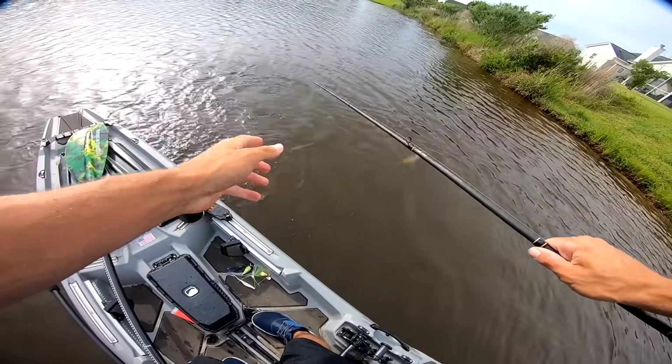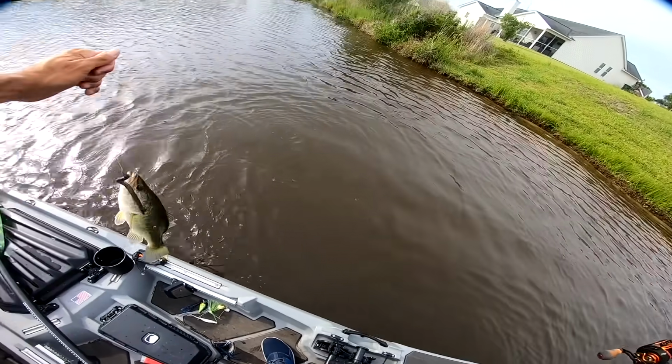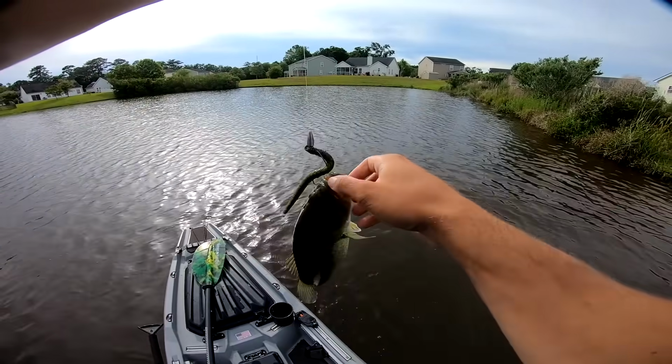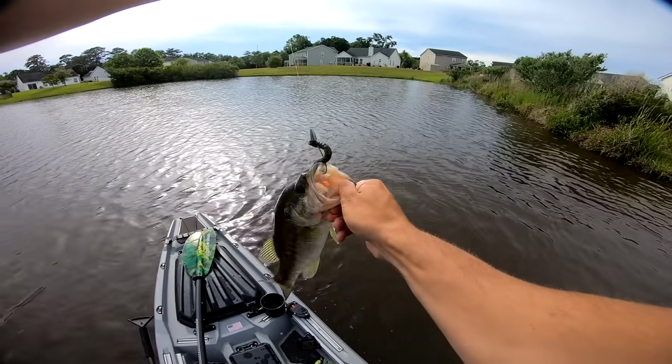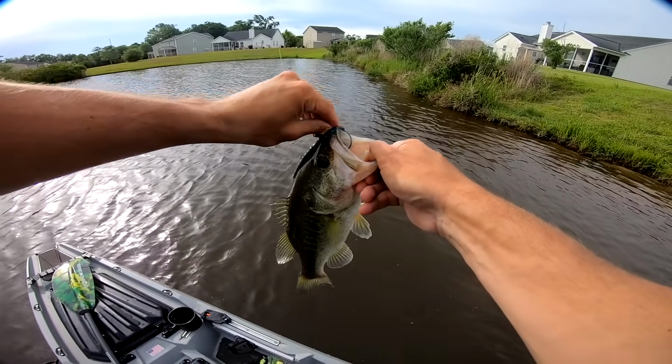I thought there would be some bedding on this bank. Sure enough, first cast, like a really good cast up there. He had it. I didn't even move it. About a pound and a half. Right there on the cloud, baby. Look at that. That's a healthy fish.